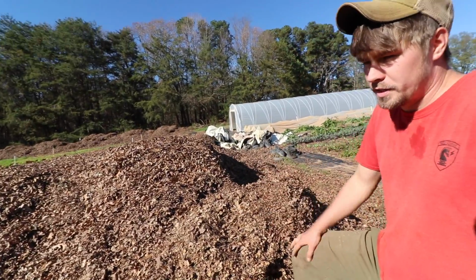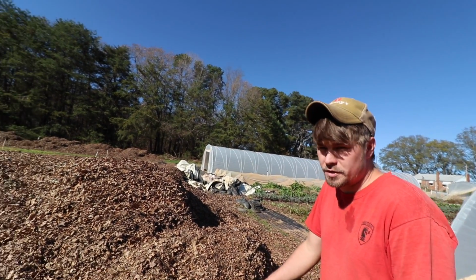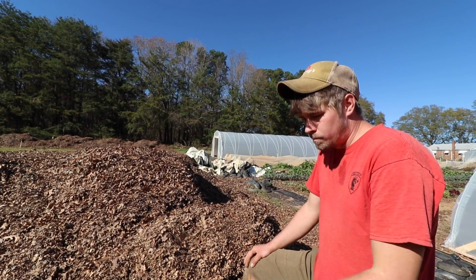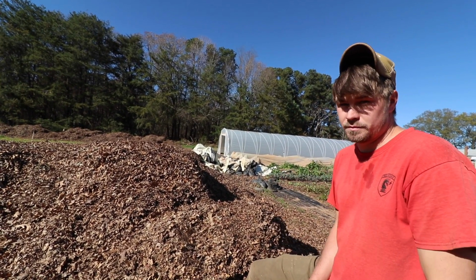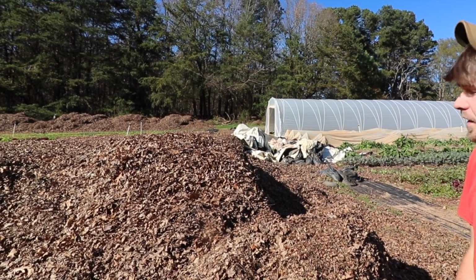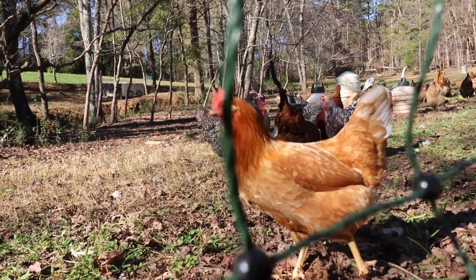These go in the walkways, just to keep it... it rained so much this year, it's washing out a little bit. So is that kind of like, instead of wood chips, you're using leaves? Yeah, I don't really use wood chips at all. If these get into the bed, it doesn't really matter. Yeah. And they break down faster, easier to move.